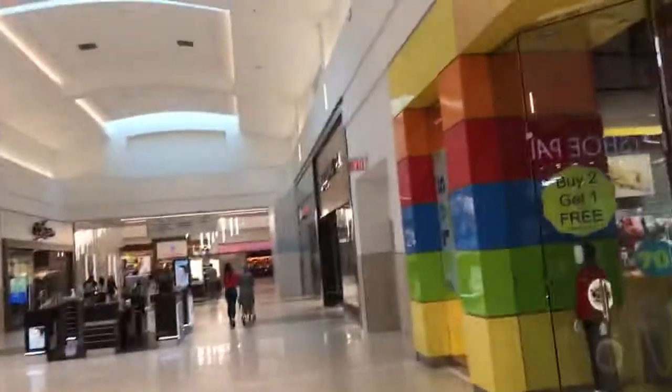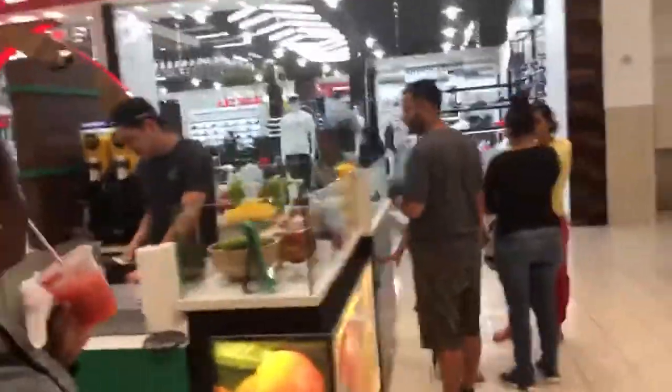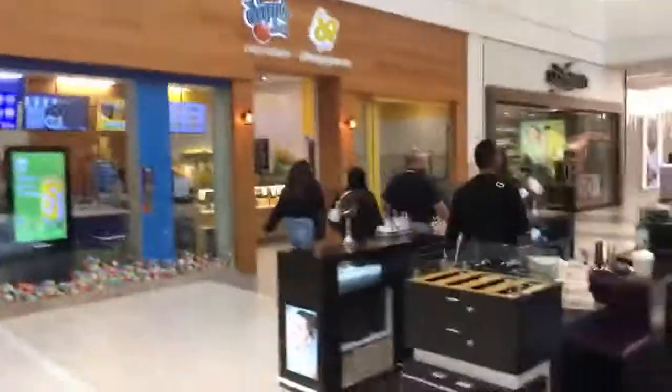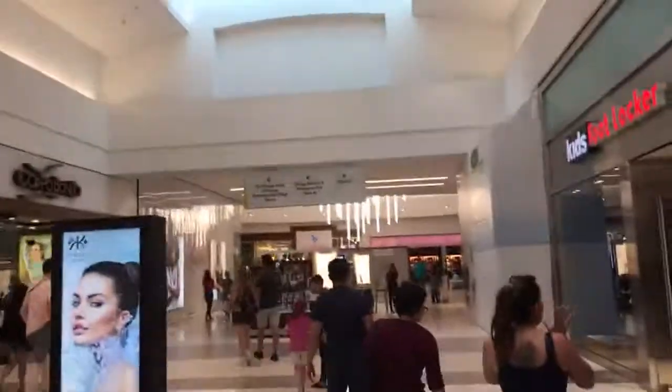Oh, fruits. Look at this. Fruits. That's the mangoes and it looks like mangoes. But the way they cut it, you know? Oh my. An ice cream duck. Popcorn. It's ice cream that's in the shape of popcorn. This place can definitely send you.